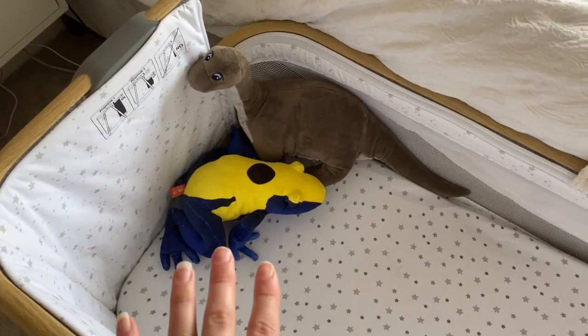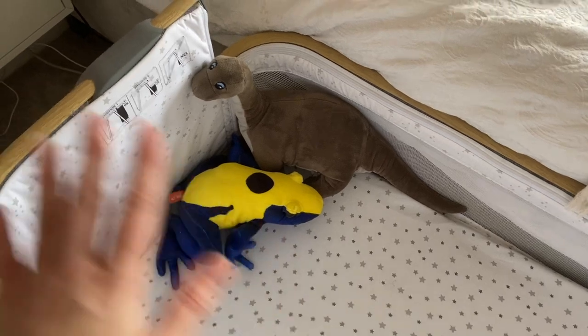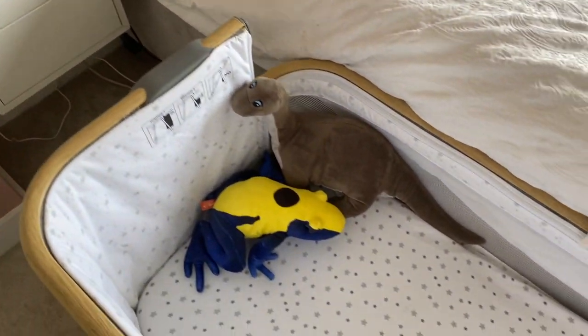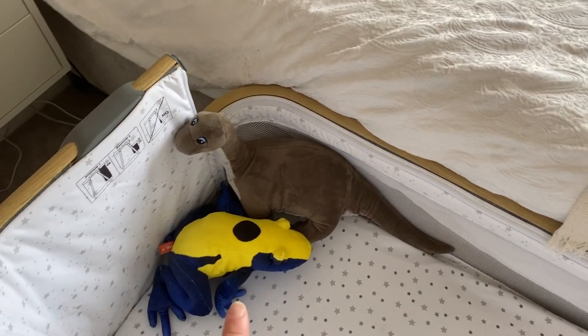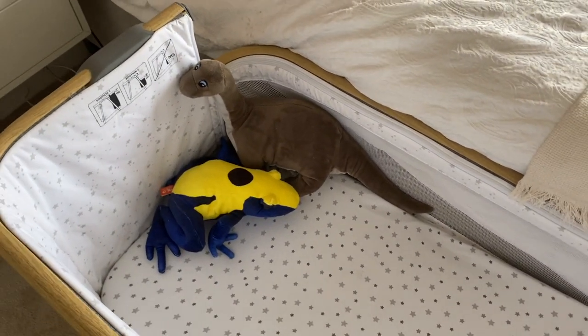Obviously he does not sleep with these in the crib, they just get put to the side. I'll pop them on the floor there, but just for the meantime, whilst the room is tidy, I tend to put these two teddies in his crib just to get them out of the way.